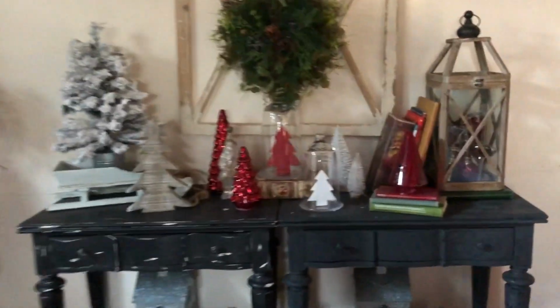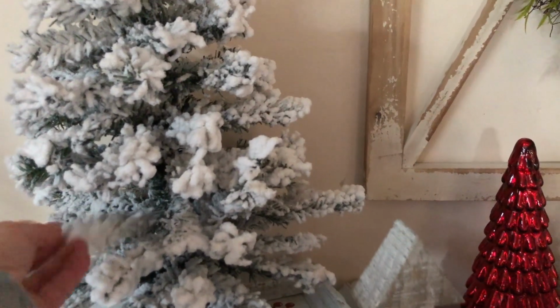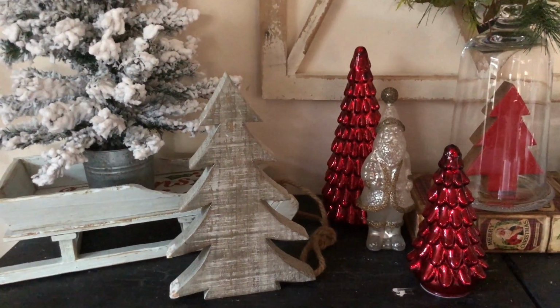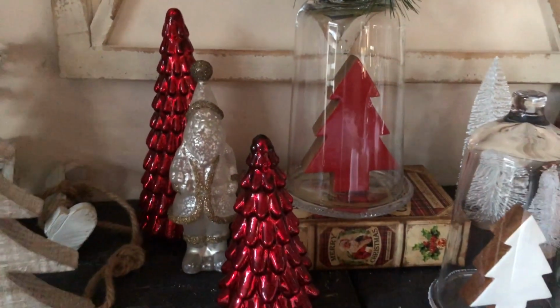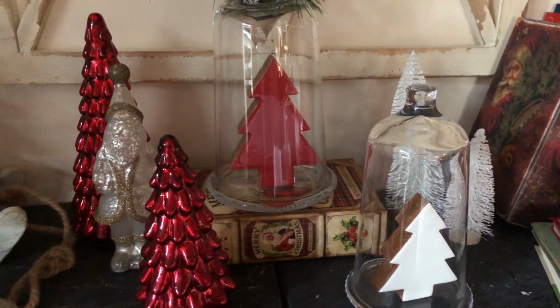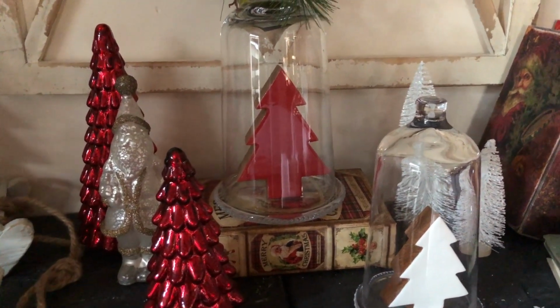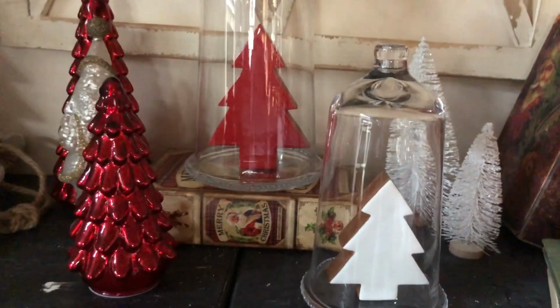And then over here I put some more trees. All right, I'll show you close. This tree was, I think, from Bed Bath & Beyond. That wooden tree, I think, was Michael's. And then the Mercury glass trees. And those trees are from Target that are in the cloche. And the cloches are from Hearth and Hand this year. So I decided to put those in there. I thought it was cute.